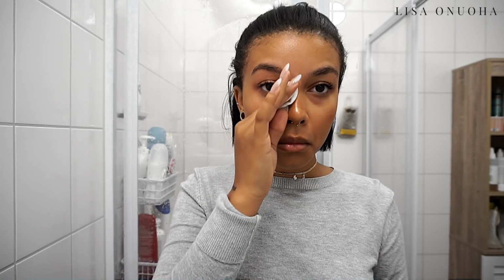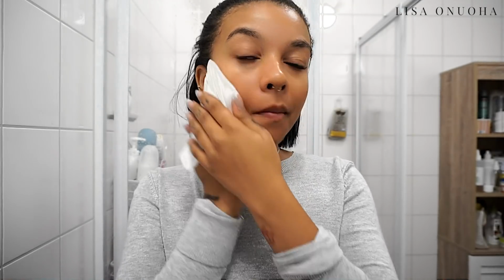Then I follow up by using these simple cleansing wipes. They work really well to take off any makeup. And then I go in with my cleanser again, same thing as in the morning, my Clinique Cleanser with my facial brush. This isn't necessarily what I do every day, but every now and then I like to go in with some extra products to just help keep my skin clear.